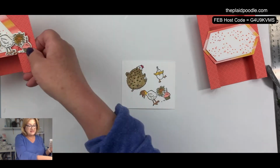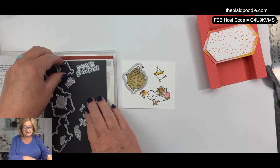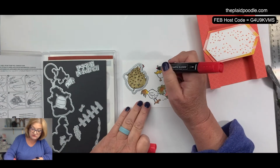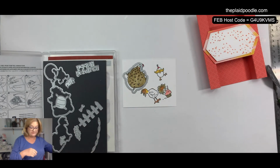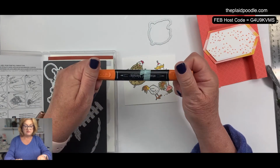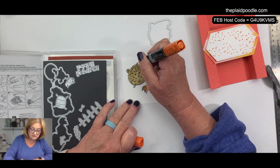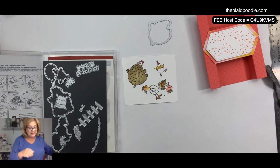Then we will cut these out with the coordinating dies. So I need that one. Oh, I forgot the little chick's birthday hat. And for that one, I did use some more of the Poppy Parade. There we go. Did I get everything? Oh, I forgot little Henny Penny here. I forgot her little beak. There we go. Now we're done with coloring.